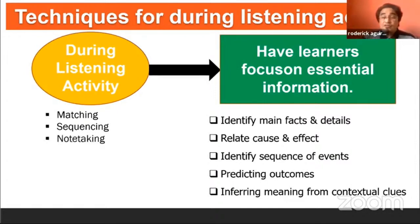Next, you have note-taking, which is one of the many important things, especially for the higher grade levels. Next, you have filling in gaps, where you give them activity sheets and they fill in some of the information that was mentioned in the audio or the online material. The gaps or the lines, the information that is missing on the activity sheet, will be the things that they should focus more on.